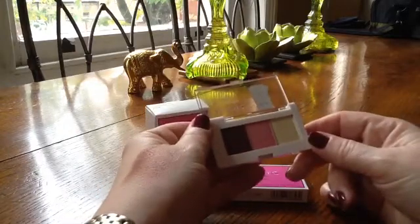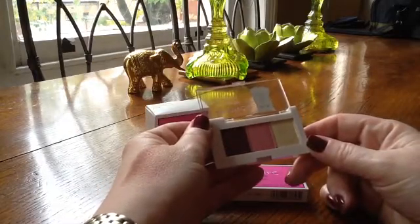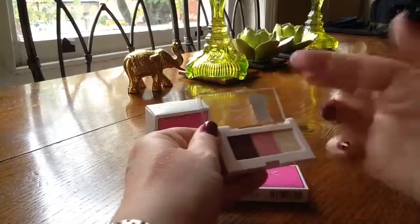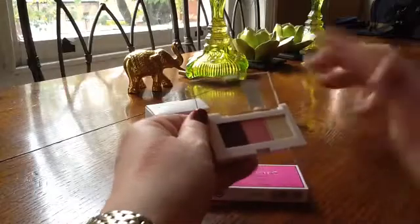Now, the thing that I would say is, and I'm getting used to this with Japanese cosmetics generally, you can layer these and very much change the colour by doing that.